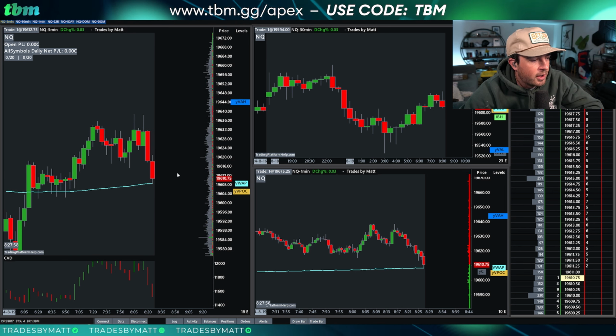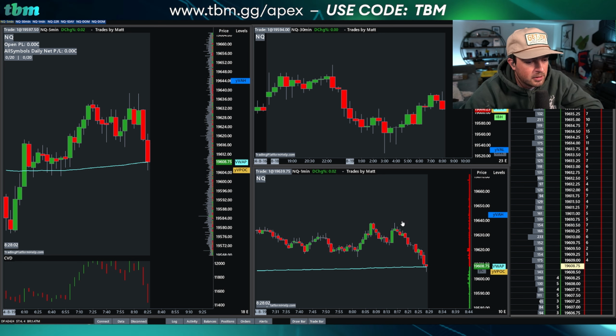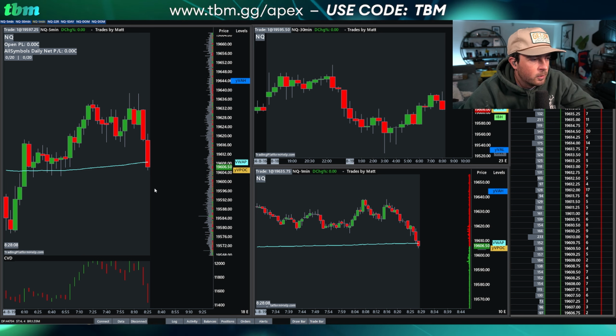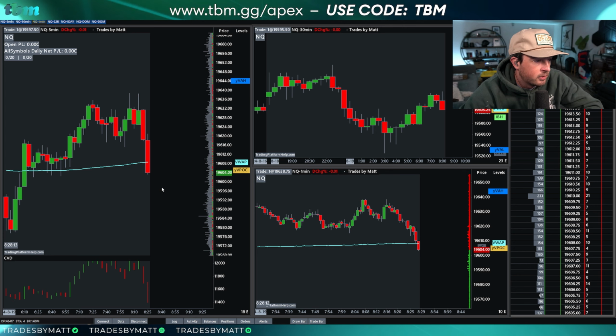We're inside yesterday's value area. So inside Friday's value area, sitting at VWAP open. We all know what that means. And yesterday's close. So VWAP open and yesterday's close here typically implies a slow open. We'll see if that continues, if we open up here or not. Maybe we flush through. I don't know.